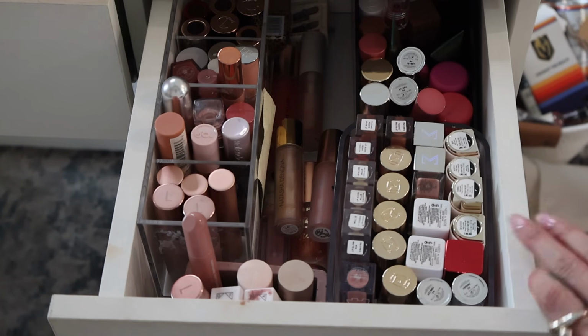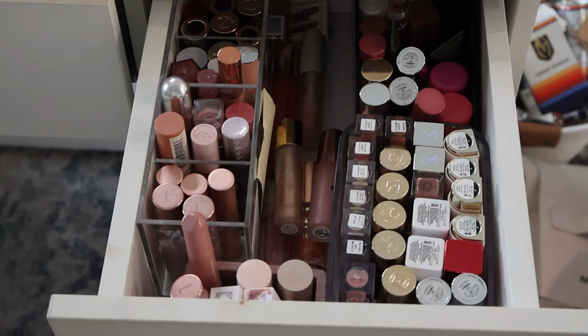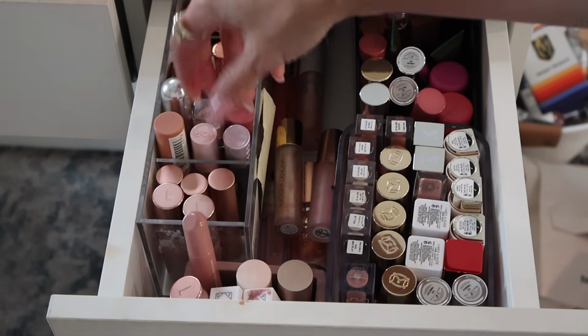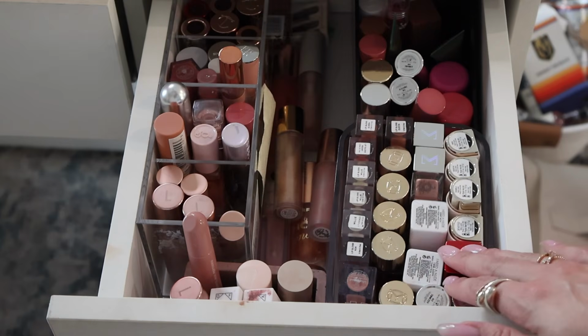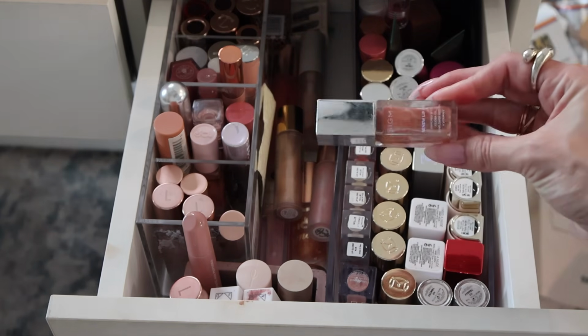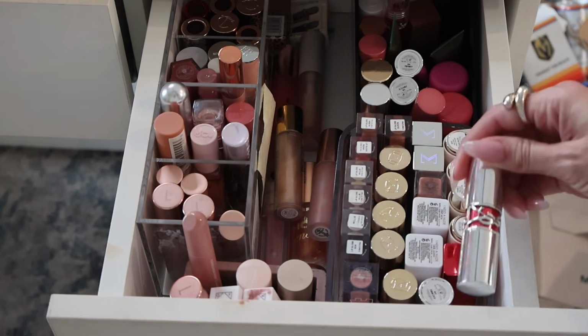Perfect. See, now I am thinking like a lip stain. I really wish that one from Colourpop. I wonder if I have any other shade. Okay, so maybe that will be all. I just can't decide if I want a lipstick. Oh my gosh, my Sigma lip oil. That's basically almost gone. Wow.